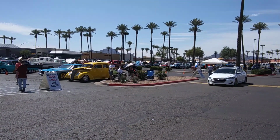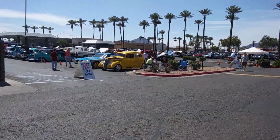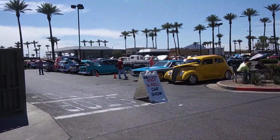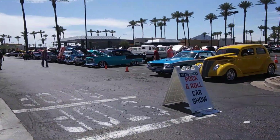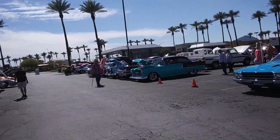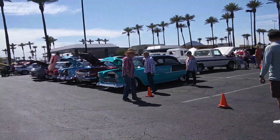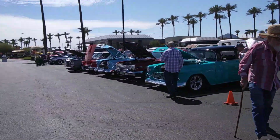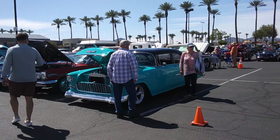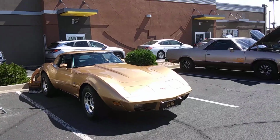And today I am here in the beautiful Scottsdale, Arizona, for the Rock and Roll Car Show. So let's go check out some cars here. Wow. Nice cars here today. Cool. Looks like we got the 57 Chevy over here. Wow, that's cool. Really cool. Let's see what we got on this side. Corvette.